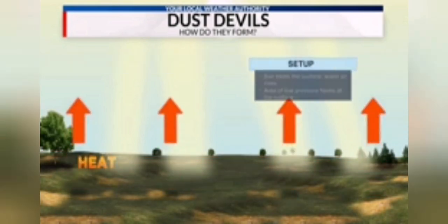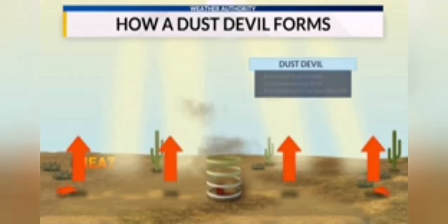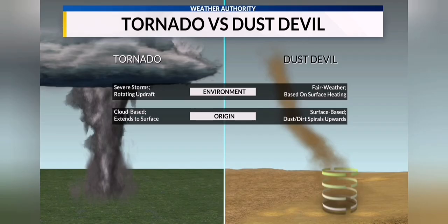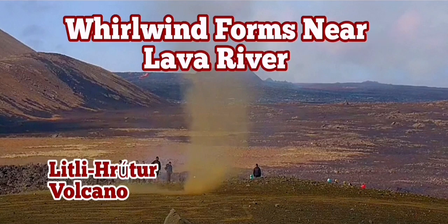Anyway, it needs fair weather. It needs a lot of heat, of course, so in temperate and tropical regions it forms more easily. It also needs that heat to rise without being sheared, without being cut. The difference from a tornado is that a tornado is in a storm. A dust devil is in just fair weather. So it just quickly forms and then disappears after a while. It's quite small also.